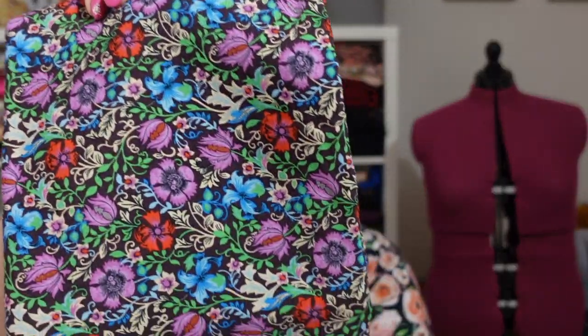And it's like a William Morris-esque print, but in really, really vibrant colours. And you never know, I could end up making a fringe dress out of it. I just love the colours. So I picked up a few meters of that as well. I think there's 2.5 meters there, which is enough to make a dress.